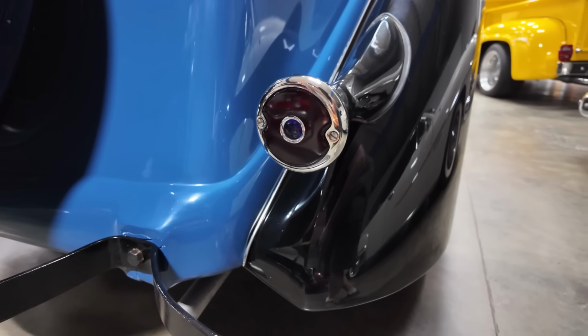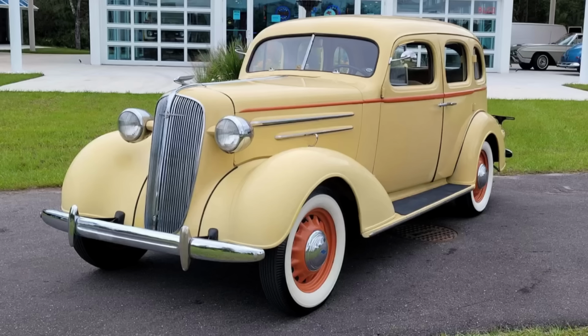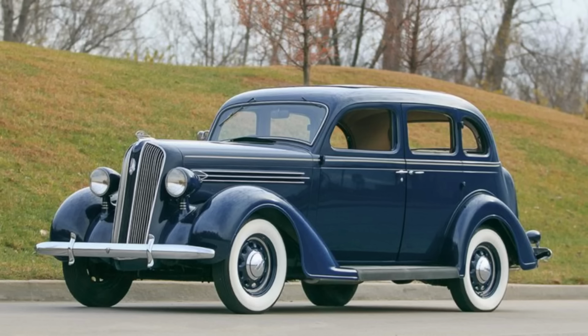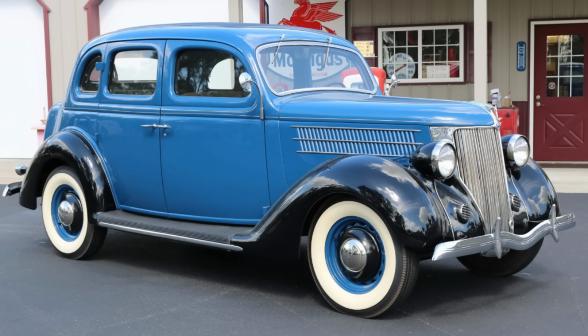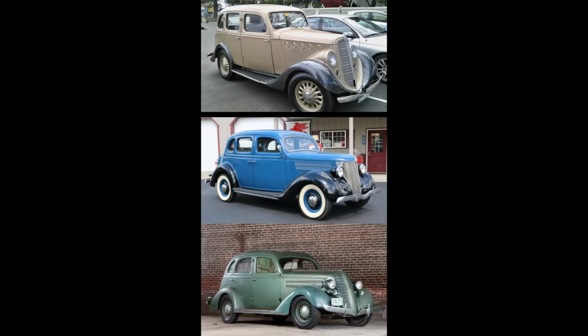All right, now it's time for Would You Rather. Two scenarios today. Which one of these would you rather have? 1936 Chevy or 1936 Ford or 1936 Plymouth? I'm going to leave this here for a minute. If you need more time, feel free to pause the video. On to the second scenario. 1936 Willys or 1936 Ford or 1936 Graham. I'm going to leave this here for a minute. If you need more time, feel free to pause the video.